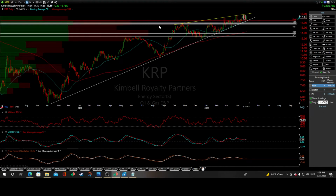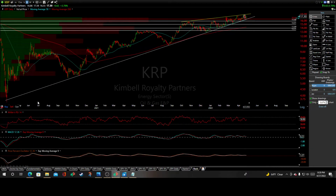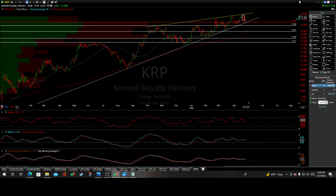This is a potential short trade setup for KRP, Kimbell Royalty Partners. It's a component of the oil and gas sector. We've got this primary trend line off the COVID crash lows, with plenty of reaction validated. We're putting in a huge divergent high, and we've got very large negative and bearish divergences constructing on all three indicators here.